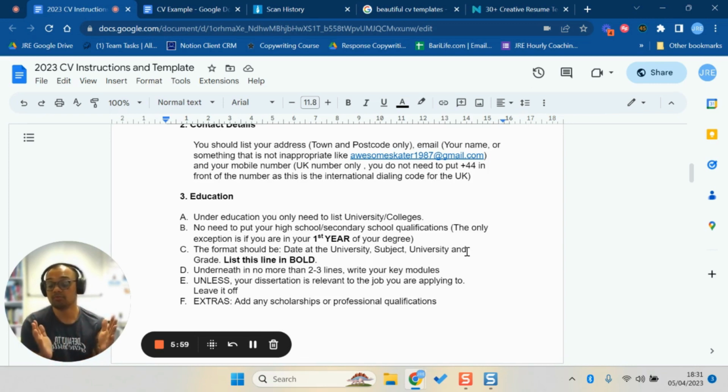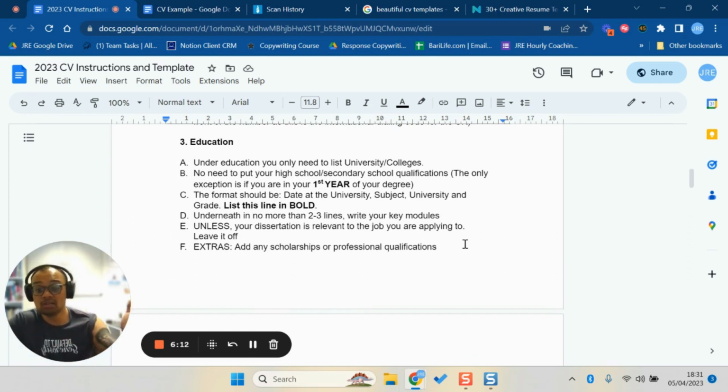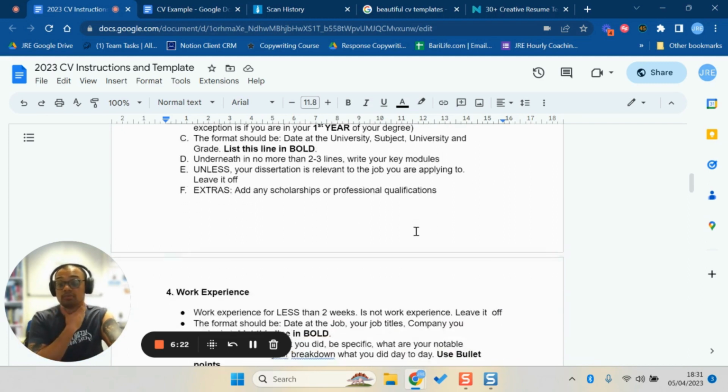And just a couple of relevant key modules. Ideally, modules that relate to stuff that's in the job description. And I'll explain this using this tool in a little bit later. 2 or 3 modules. Don't include the dissertation. You can include scholarships. Don't include massive explanations of stuff. That's all you really need. Really, all employers actually care about is your grade, to be frankly honest with you.